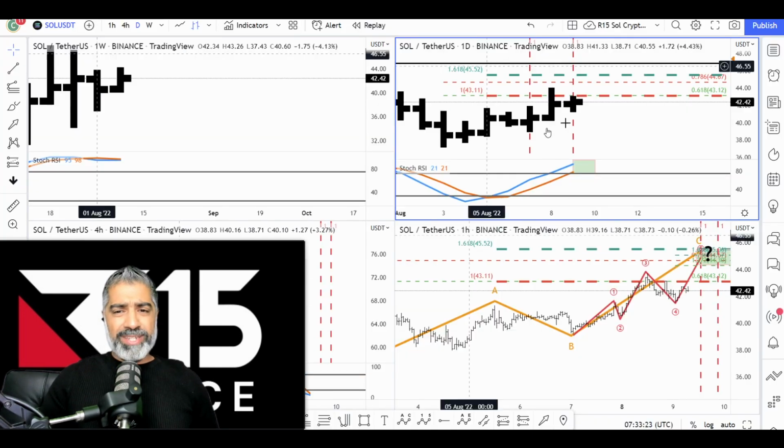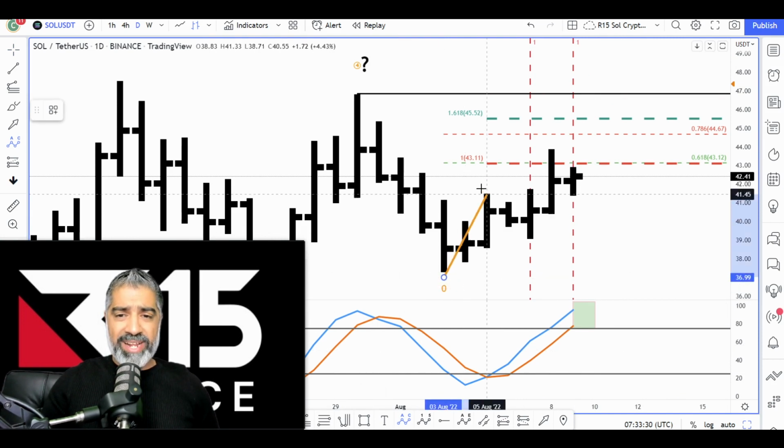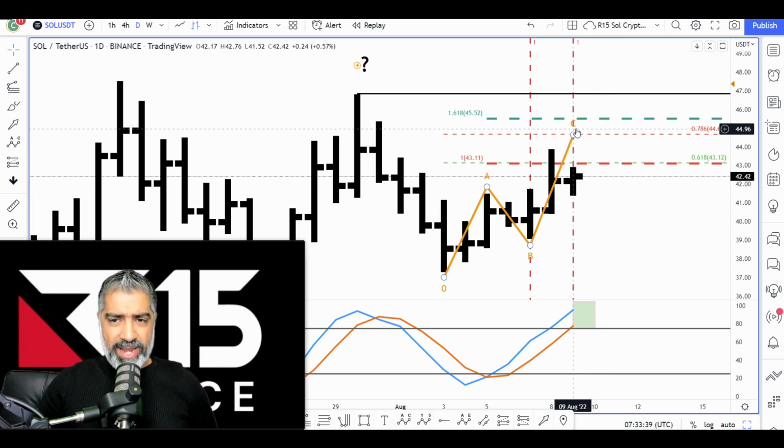So what we're going to do today with Solana, right, is we're going to stick with the daily chart for a second. So this now looks like a relatively clean A, B, and it looks like a wave C is forming. Either it's been completed or it's still going to be completed. Now, I'm going to go with the latter, and I'm going to show you why in just a second.